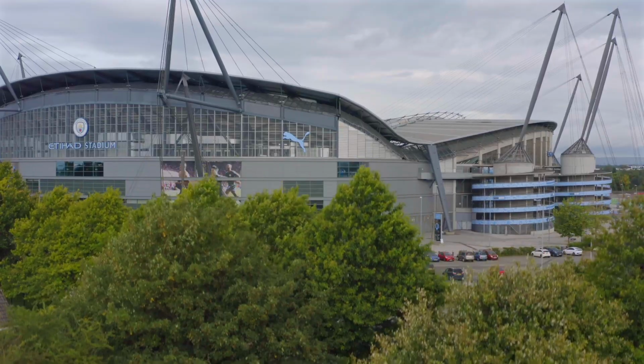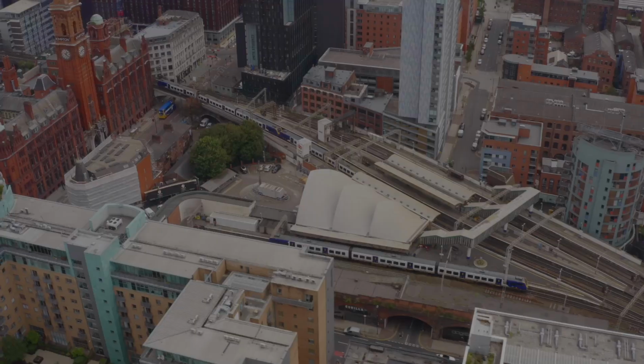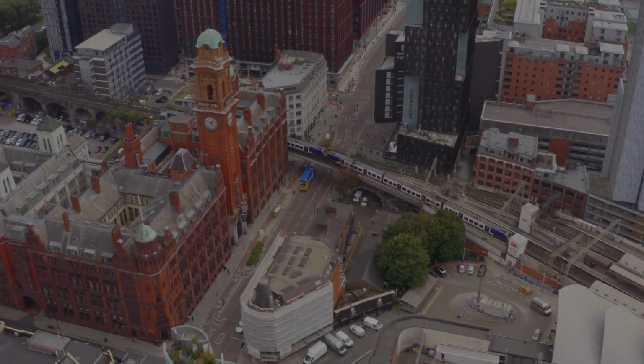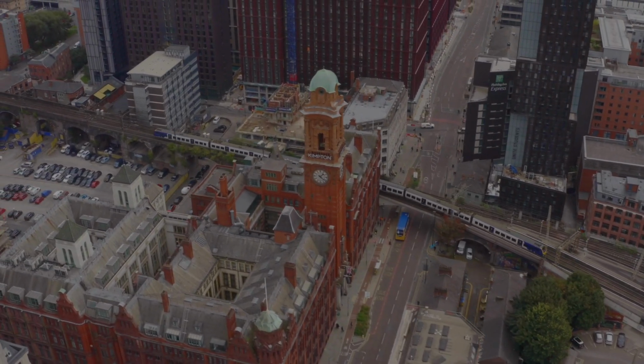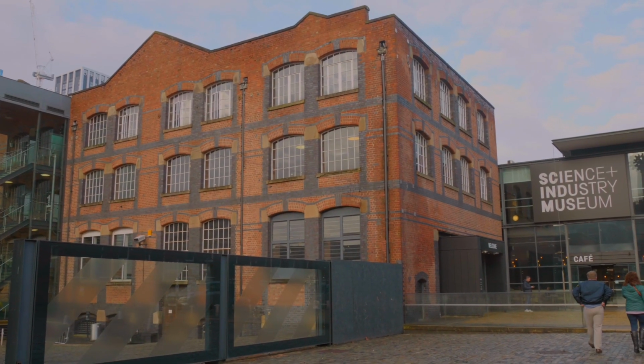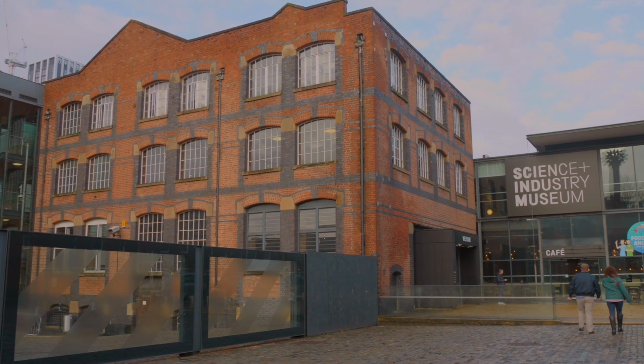Traveling west from York, you'll get to Manchester, which is known for its rich industrial heritage, its dynamic cultural scene, and its spirited sports culture. Often referred to as the capital of the North, Manchester boasts an impressive array of attractions, from its historic architecture to its modern developments.